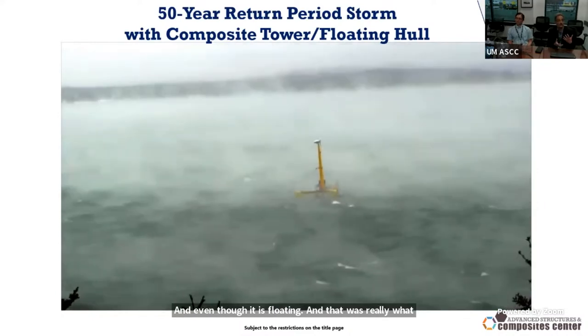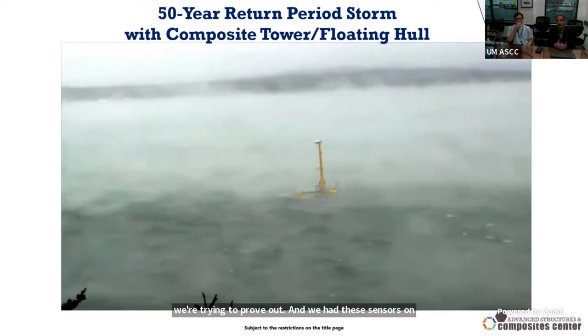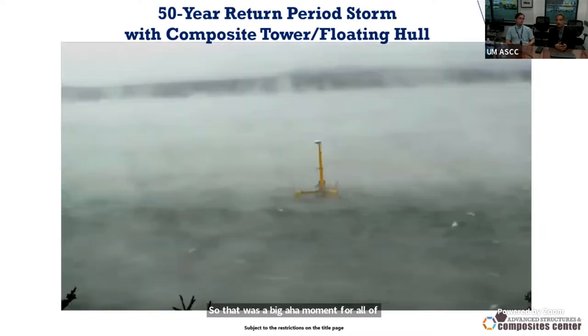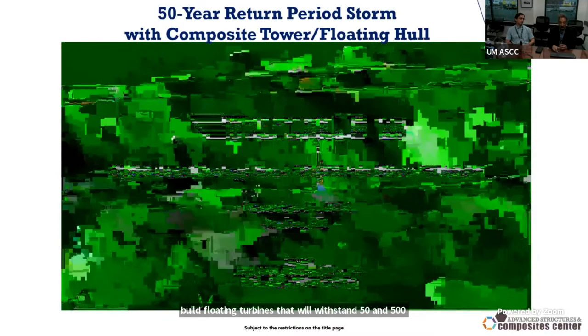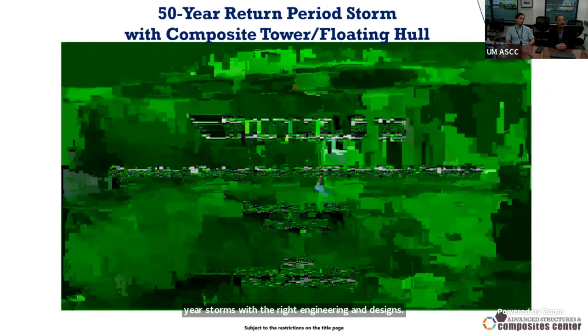And we had sensors on board that showed us that our computer models really work. So that was a big aha moment for all of us, that you can build floating turbines that will withstand 50 and 500 year storms with the right engineering and designs. And what you see blown across, it's not fog. This actually is a snowstorm. So that's snow blown across the hull.